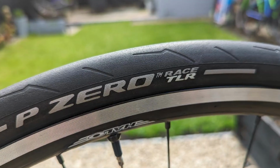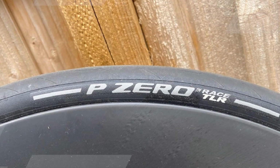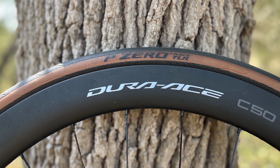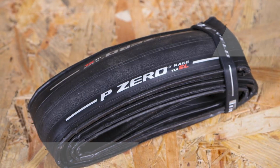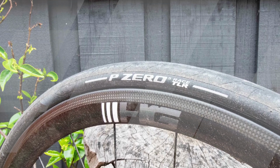Durability, 4 of 5. While the P Zero Race TLR is primarily designed for speed, it doesn't compromise significantly on durability. The Aramid Fiber SmartEVO puncture protection layer proves effective in shielding the tire from common road debris, and the reinforced casing contributes to overall robustness. While not as puncture-resistant as some endurance-focused tires, the P Zero Race TLR strikes a reasonable balance between speed and durability.